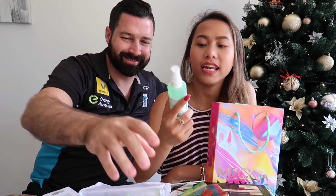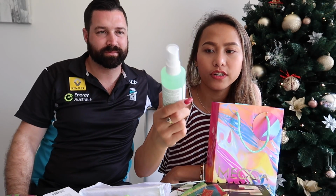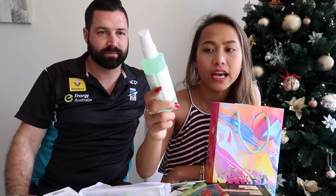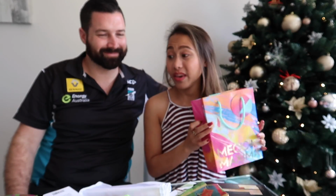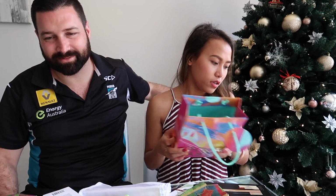Yep. And then, last one is the Mario Badescu na guys, yung facial spray. Ito yung favorite ko. Aloe, cucumber, and green tea. This is so good. Ang bilis lang. Ganun. The Isimiyaki smells really good, babe. I like it. Yeah. Okay, now last is Family Kris Kringle.